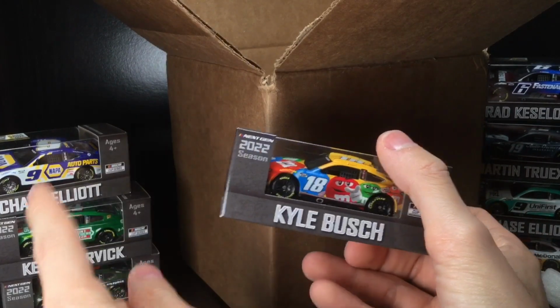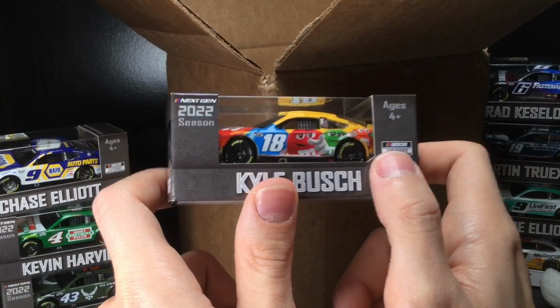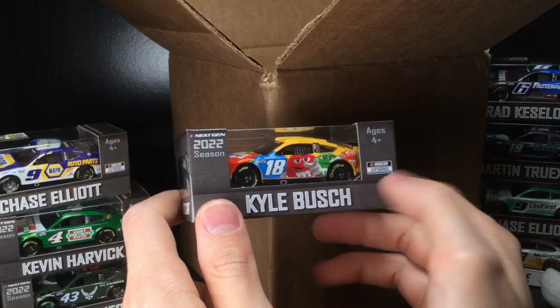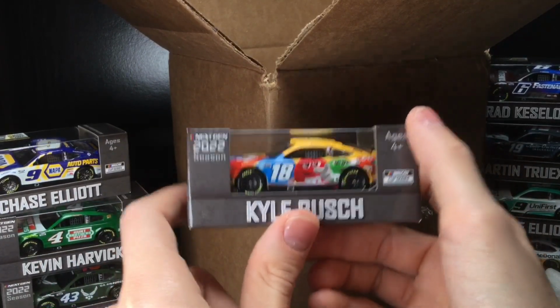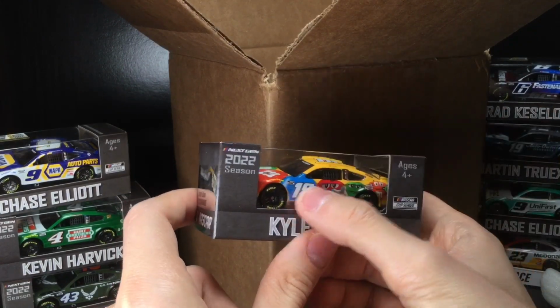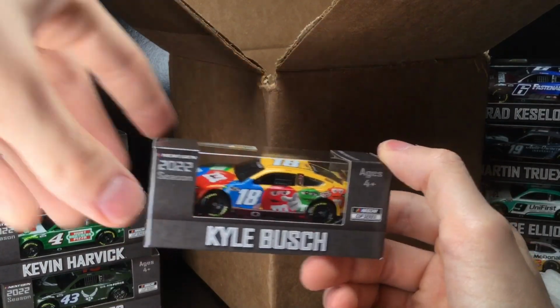Would look a little bit cooler with the chrome wheels, just to add a little bit more flavor to it, if you will. But, man, I don't care if you're a Kyle Busch fan or not, guys. You got to get the next-gen version of this diecast. Y'all know me. I'm a Chase Elliott guy. But guess what? I love collecting diecasts of everyone. And this one's one of my favorite ones of the year. Love this paint scheme. Just a really, really cool-looking diecast.